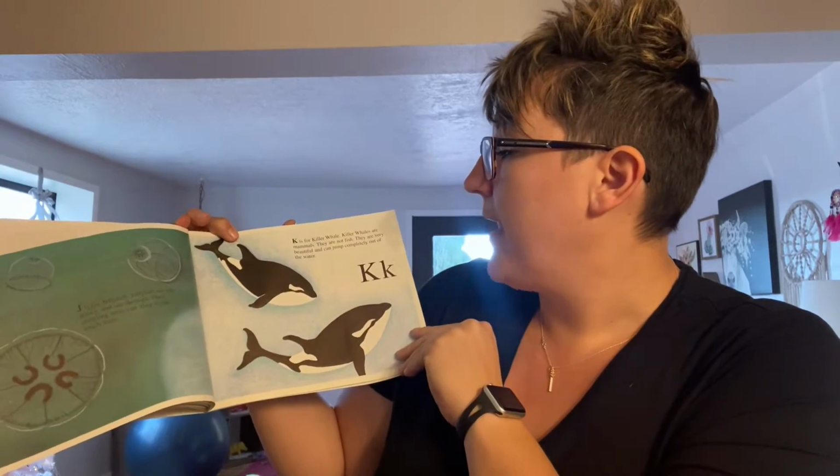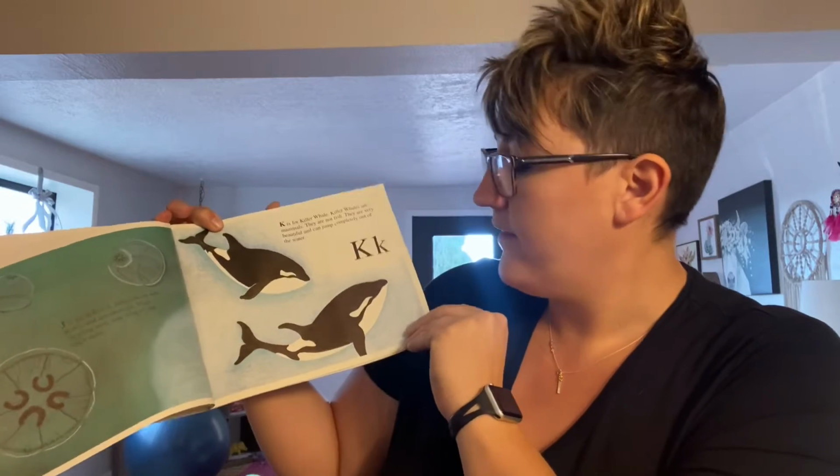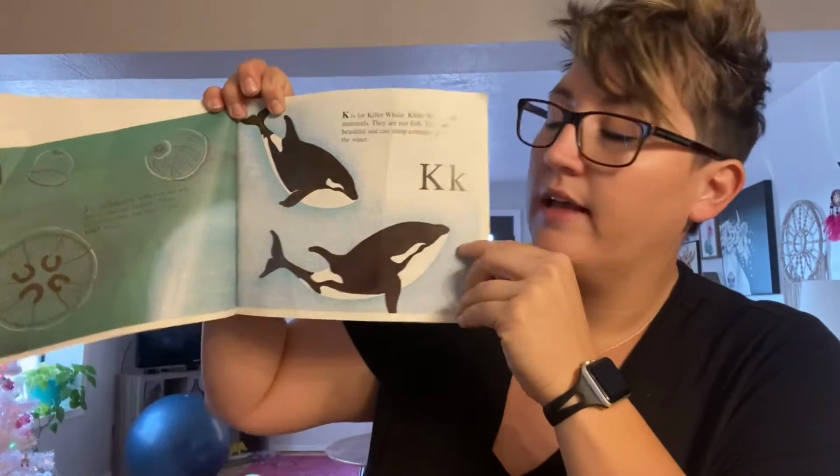K is for killer whale. Killer whales are mammals. They are not fish. They are very beautiful and can jump completely out of the water. That's awesome.